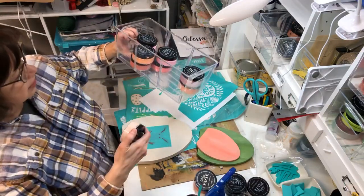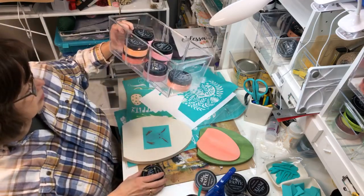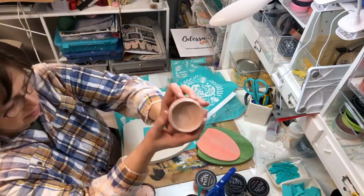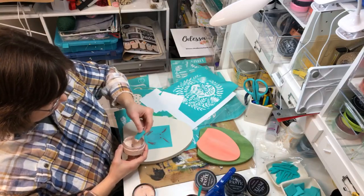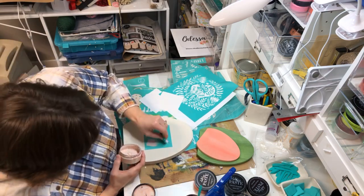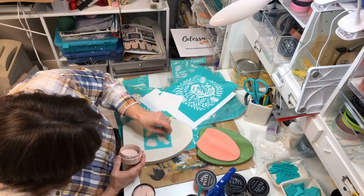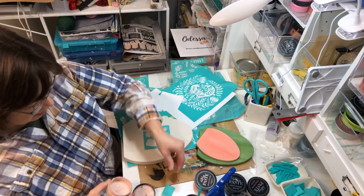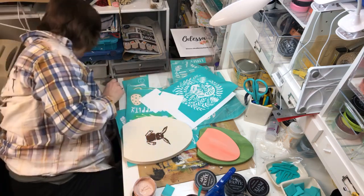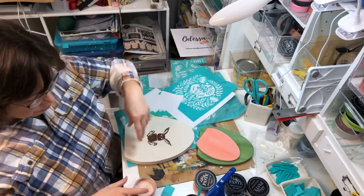Let's just use maybe some peachy keen on him. I thought I had a really light pink. Maybe it's just this peachy keen. That will work. It's a little thick, but just for this little bit that we're doing, we don't need to get it much thinner. All right. He's super cute. That gives him a little bit more character. See that? So cute. Now we need to dry it, and we'll put the wreath around him.